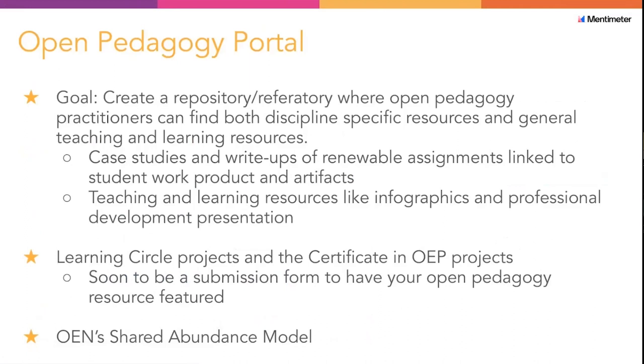And so we really wanted to create a space and a repository where open pedagogy practitioners could find both discipline-specific resources and general teaching and learning resources about open pedagogy. In some of the examples Amanda showed you, for instance, with Lauren's renewable assignment, the goal is to have these case studies and write-ups of these renewable assignments, which we can then also link to student work, work product and artifacts. So once Lauren is able to implement that history of science renewable assignment in her course, we're hoping that some students will choose to openly license their work product and what has come out of that assignment, and then we'll be able to add that to the repository as well.